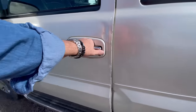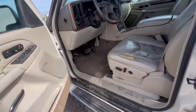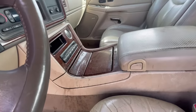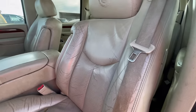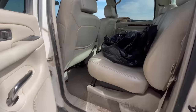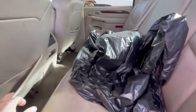Someone's been in here too. Lots of people come out and take a look at these horrible, disgusting, dirty, oh my gosh, car. Look at this. Okay. Oh, this is sad. Yow, okay. Well, this is in a little better condition. She was used. She was very well used.